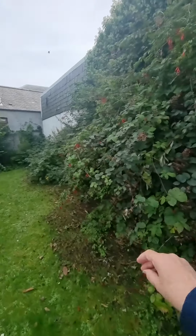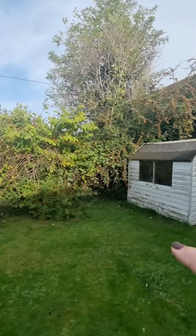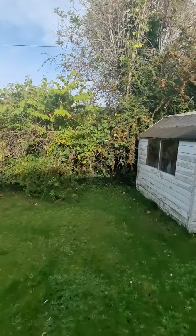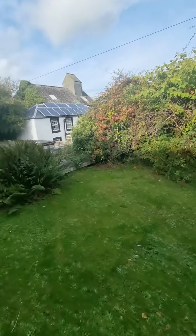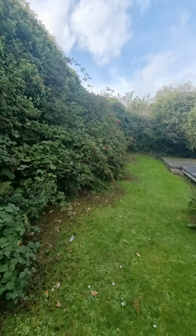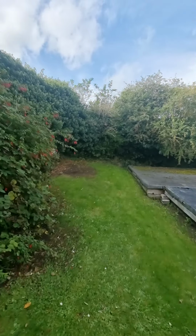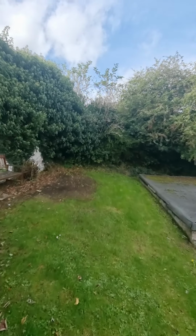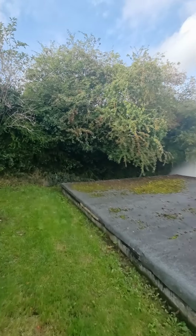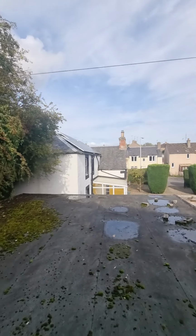You've got the bramble bushes too. You've got your shed. Lots of bramble bushes here as well. It's just a great social space. It's really nice, isn't it? And you can see the rooftop of the house as well, just as we go down here. So again, you can see a lovely house there as well.